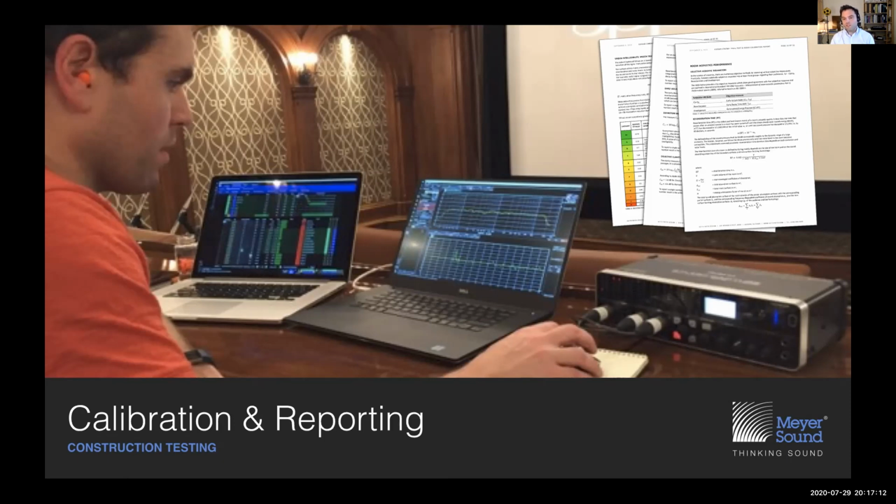For some of our projects, we have a scope to provide a report and auralization, so the client can read what the process was to get to the design outcome, and also have the opportunity to listen to the room before it's even built.